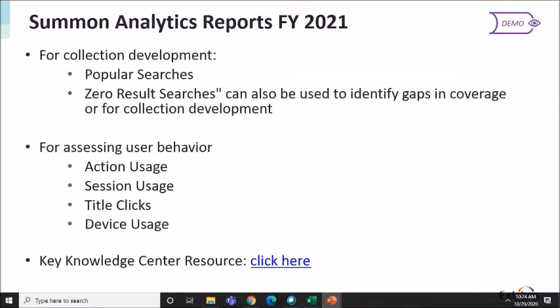Assessing usage behavior, action usage, in simplest terms, that's how many people are logging on and doing Summon searches. Session usage, how long are they using a Summon session? Title clicks is what I'm going to pull up next. That actually shows you clicks by database by Summon search results. And then device usage tells you, are they using a mobile phone? Are they using a desktop?